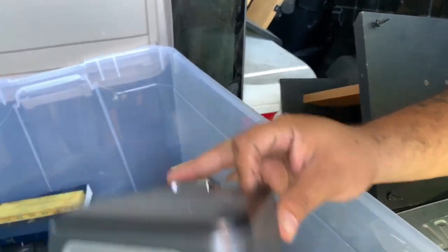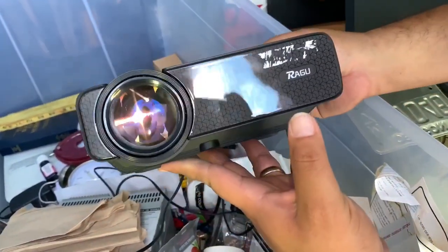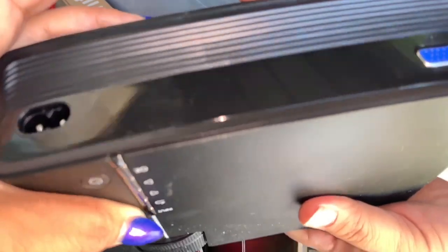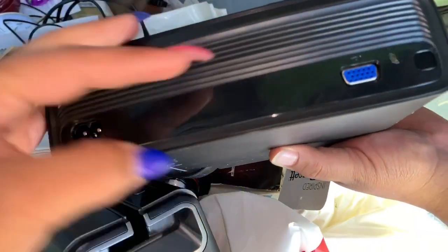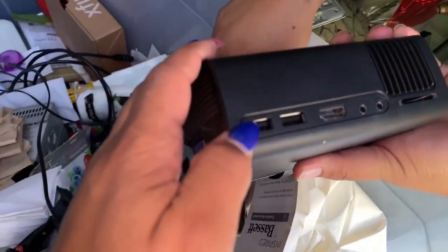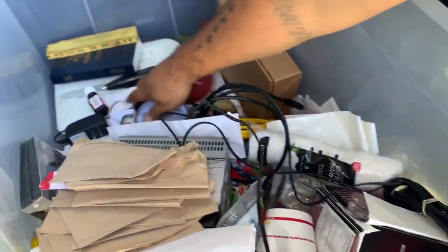I bet you that's worth some money, too. Oh, look at the little projector. Oh, a movie outside. Let's go. Oh, look at that. That's nice. Let me see what kind of hookup it has. The cord's right here. Look. That's the power. Looks like a regular HDMI. Oh, look. Yeah. Oh, that little HDMI thing? I bet you it goes into this. Another one.